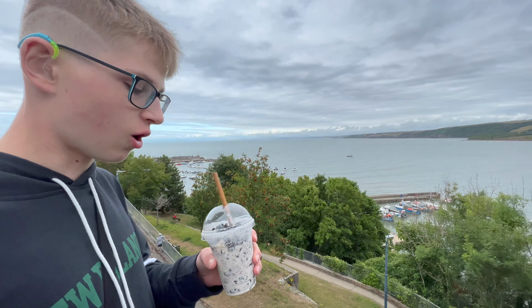It's not very sweet, so I like it. Not too sweet, it's perfect. It's not the ones that will give you a tummy ache. A very nice view of the Irish Sea.